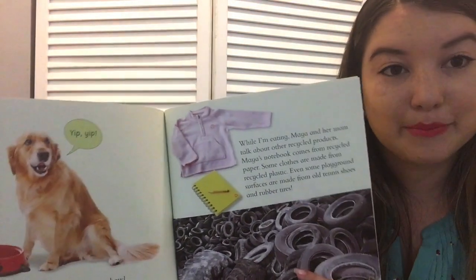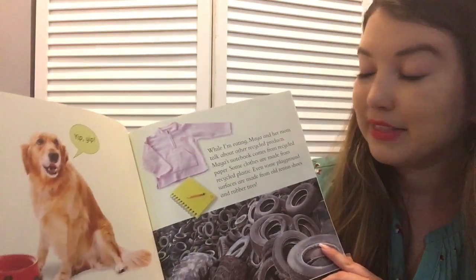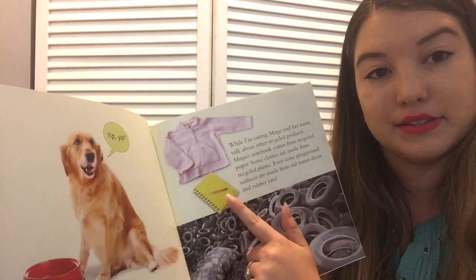So you might have something in your house that was from recycled material. That means that it was taken to the factory and then they made it new again so that you can use it.